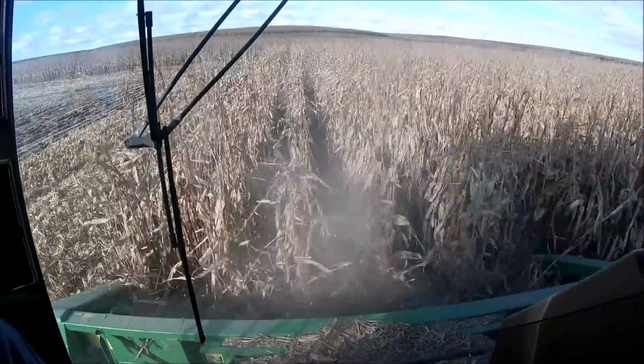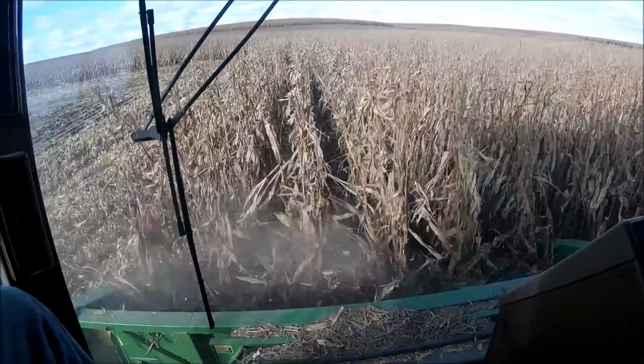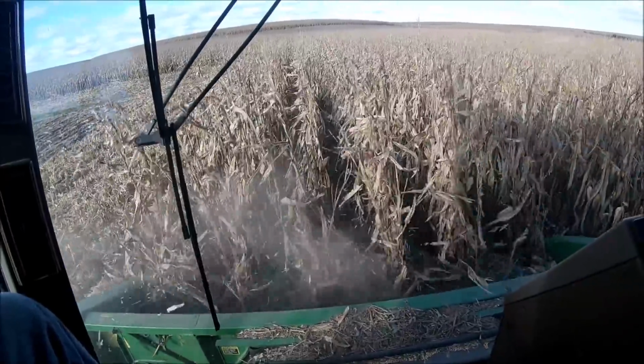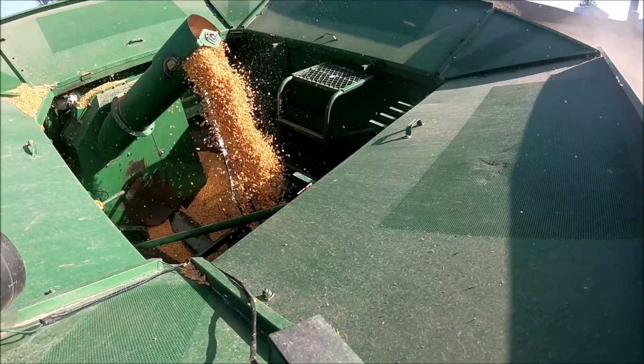Really wasn't in here long enough to see how everything was yielding later on. There is a definite difference between the NK seed we planted and a little bit of DeKalb seed that was planted, like 40 to 50 bushels difference.